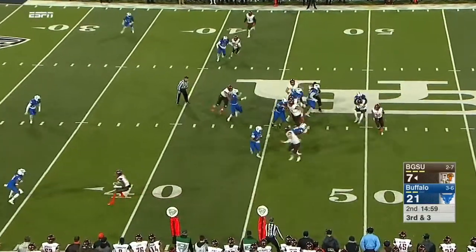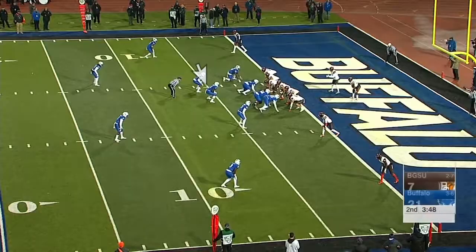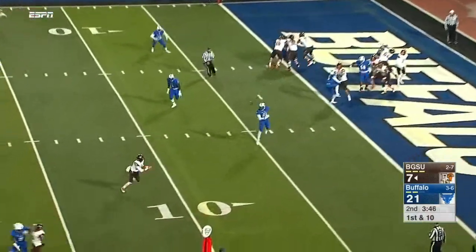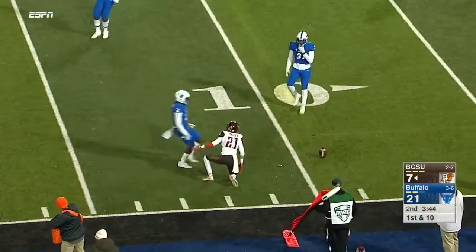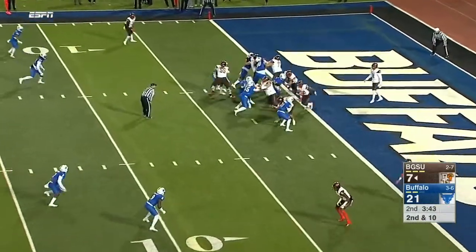A 3rd and 3 begins this quarter. And Dagey, the quarterback, keeps the football. And takeaway for the Falcons this season. They moved up to 2nd in the country. Jarrett Dagey out of his own end zone. Incomplete. Yard return. And the first Bowling Green win of the year was sealed.